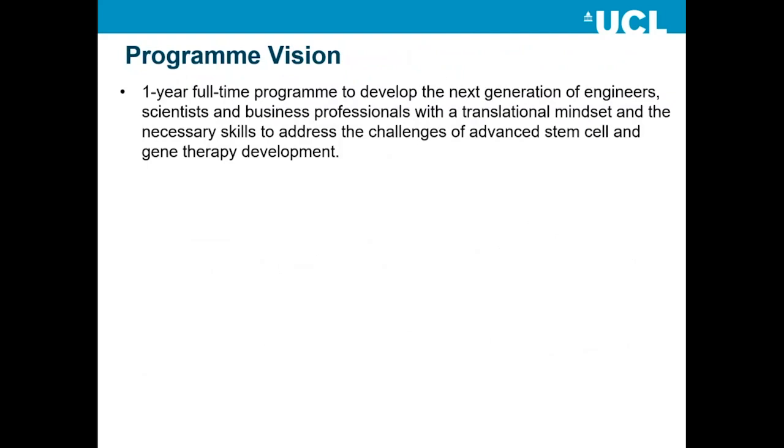We decided that actually, given that our program vision is to develop a 1-year full-time program with the aim of developing the next generation of engineers, scientists, and business professionals who have this translational mindset to address the challenges the industry faced, it had to be a brand new course that had brand new content designed specifically with this in mind and working with industry to develop this content.